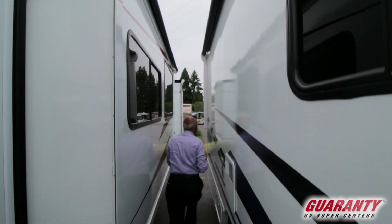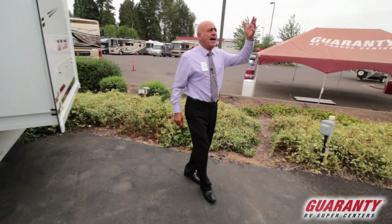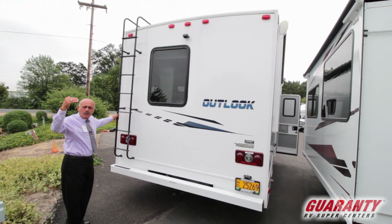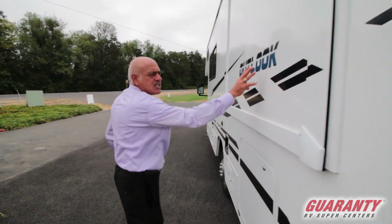As we go around the coach, we got a tow package here, of course, and we got the backup camera. The neat thing about it, got the ladder. That means you can go up there, check out what's going on with your roof, and make sure all is clean. As we go around this coach, this is the slide when the slide is in.